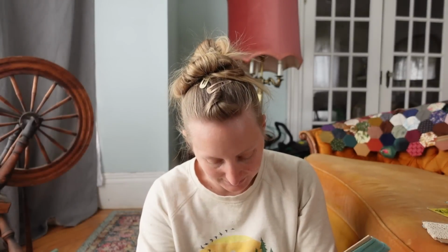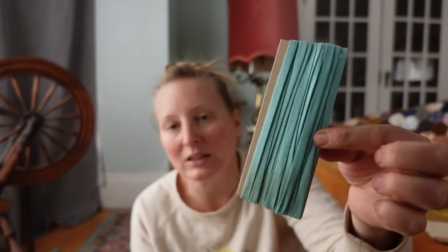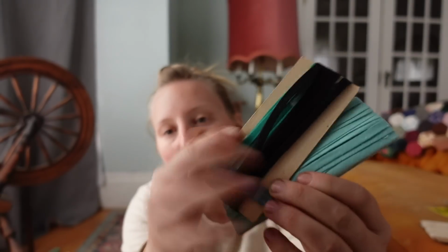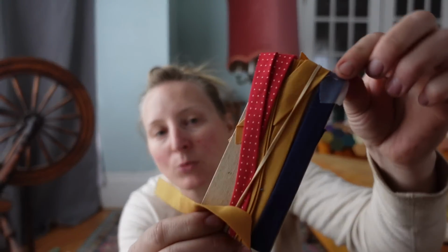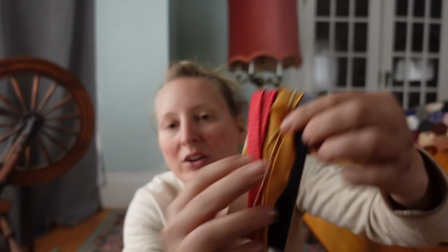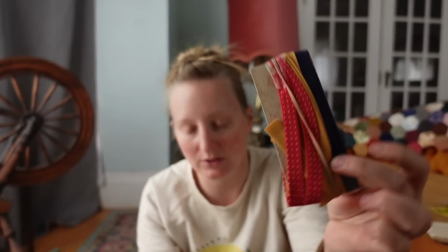So in terms of bias tape, we've got the light blue. This is actually aqua, it has a tinge of green in it for sure. So light blue, aqua-ish, a little bit of black, a little bit of actual green. Can you see that? Yeah, there we go. And then this one is another hodgepodge. We've got red with polka dots, a mustardy orange, and a very dark navy blue over there. So there's those guys. And then we've got a little bit of lace.